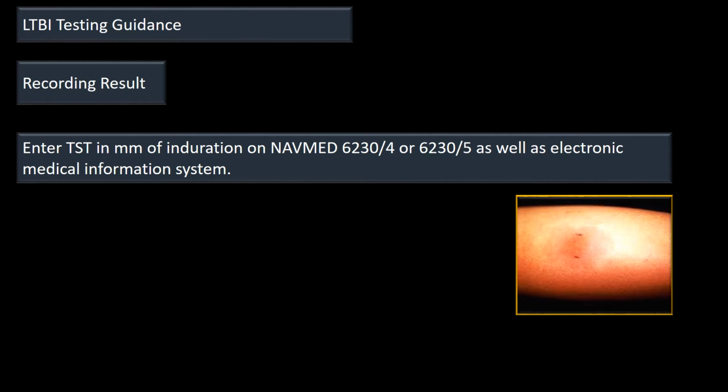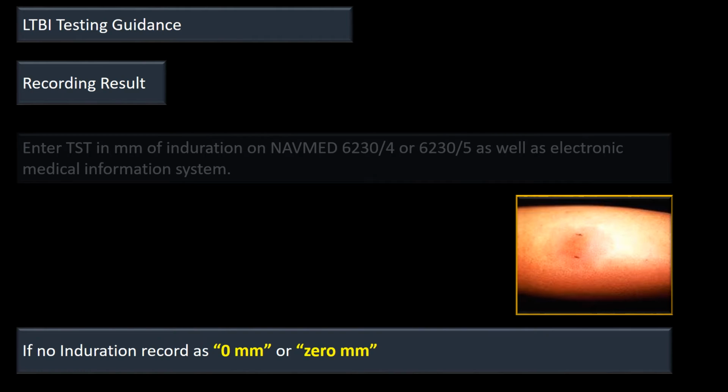So millimeters of induration, and we're going to put that measurement on the 6230/4 for our adults and the 6230/5 for our children, as well as the electronic medical information system we're utilizing, whether it be ALTA, MERS, or SAMS. If there is no induration at all, it will be recorded as 0, the number 0 millimeters, or we will spell out 0 millimeters. We can do either one of those, but we can't put something like negative, okay? It's got to be either the number or spelling it out.